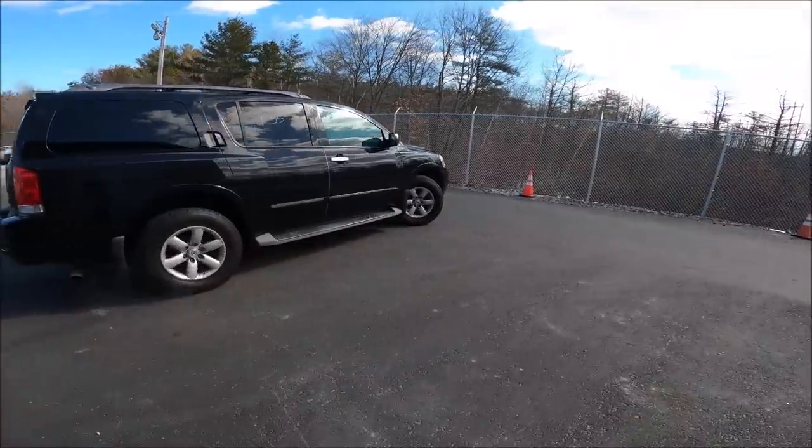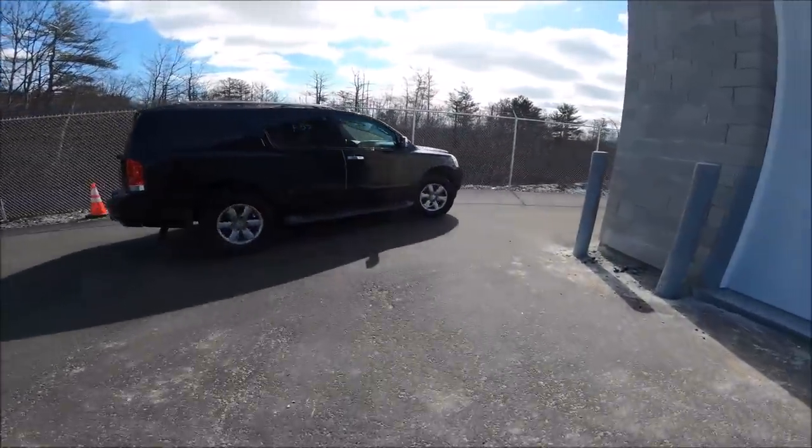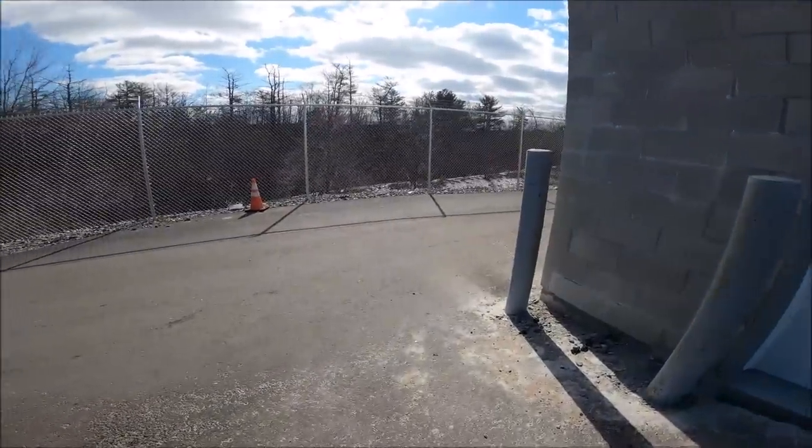Bought this Armada today. Not looking promising that it's not moving very well though. Didn't get a chance to look at it. Oh no, there it goes. Okay, that might have been a score.